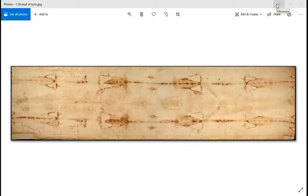The history of the shroud is well documented back to the 1350s. Presently owned by the Pope and housed in Turin Cathedral, it was gifted to the Pope by Umberto II of Savoy in 1983.